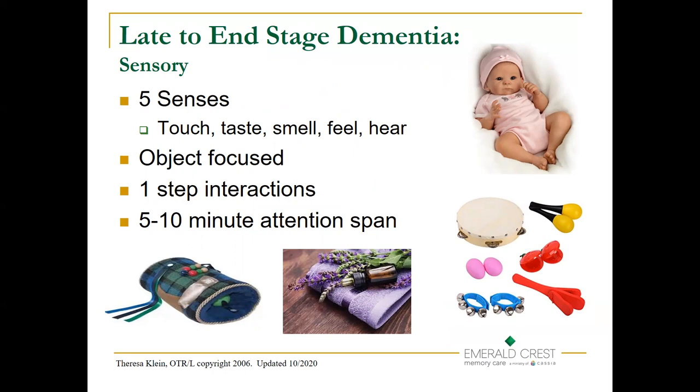On this slide here, folks are more focused on their senses, what they can hear, what they feel, what they can engage in with their senses. So we'll use aromatherapy. On the bottom left of this slide, there's a little, it's called a twiddle muff. It's a little fabric thing with different things sewn on it, different textures, different clasps. Because again, people at this late stage of dementia, they kind of just like to fiddle and randomly interact with objects. In the middle there, we've got a picture of an essential oil.